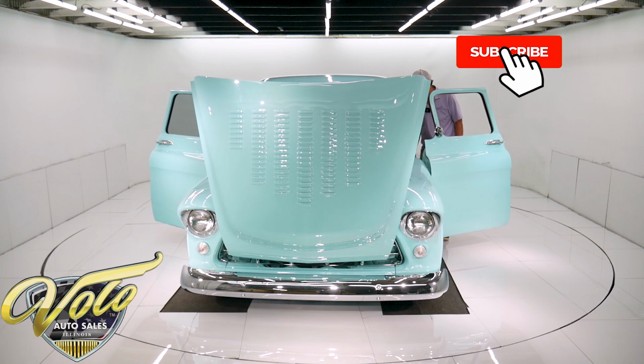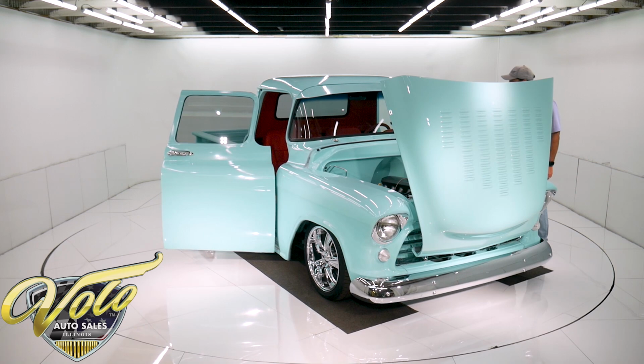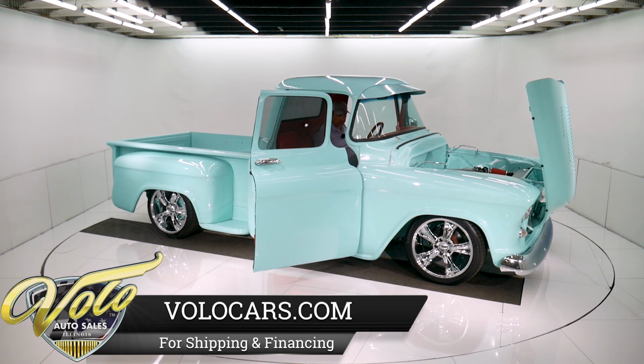It's got a new, original style instrument panel with the gauges. The whole engine bay is painted this turquoise color. I think I'll start it up for you. It's got red seat belts, billet pedals, very comfortable. I'm 6 foot tall. I fit in here no problem.